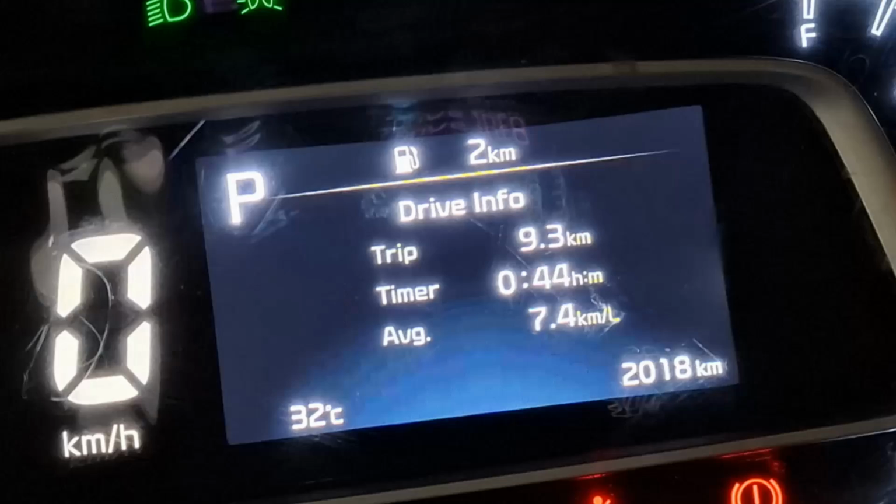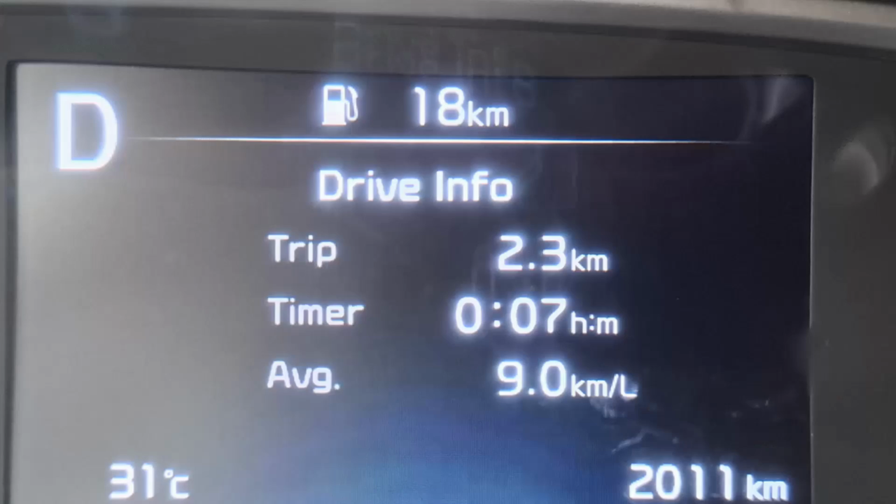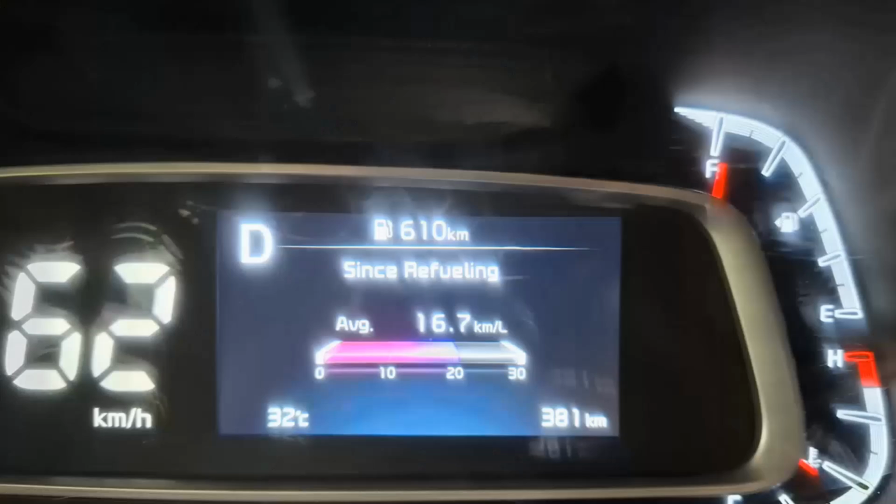Now, with this much pep too, the fuel economy is exactly the same. So even here now on the heaviest of EDSA city traffic, I manage around 7 to 8 kilometers per liter. That's still pretty decent given that this is a naturally aspirated engine, and on better days you can get as much as 10 kilometers per liter. And on the highway, as I demoed with this specific variant, 16.7 kilometers per liter during my Tagaytay escapade.